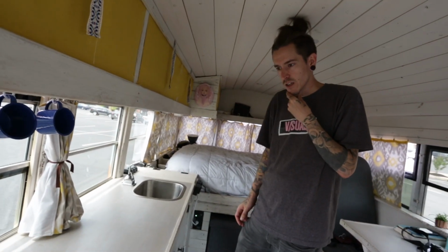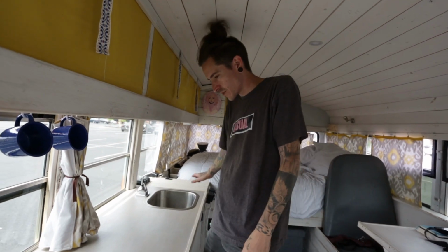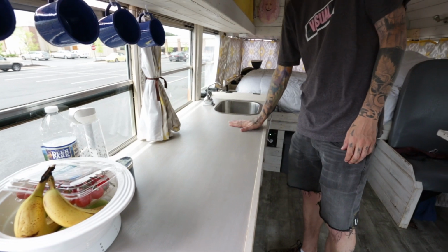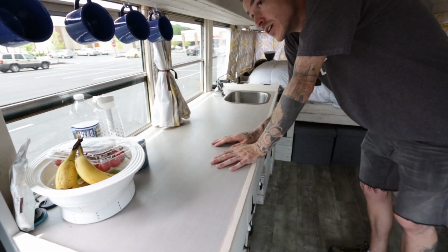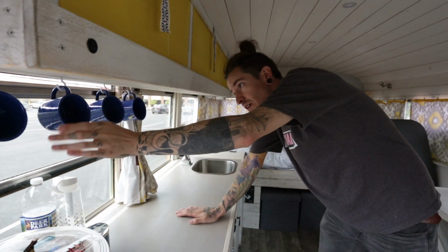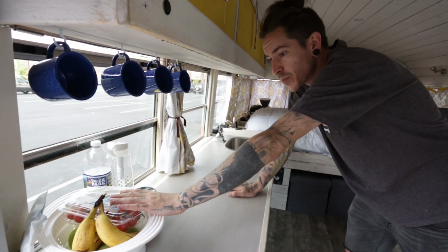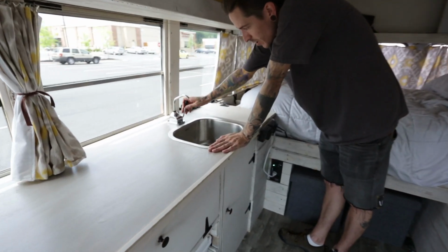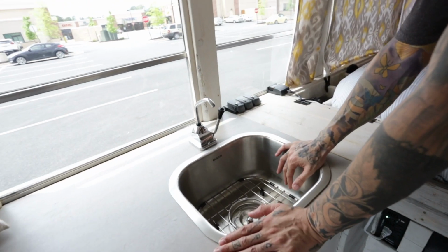So the kitchenette we just built out of a sheet of plywood and coated it with a couple coats of lacquer for waterproof and cleaning purposes. We have this light switch that runs to our batteries and our cups, a little fruit basket that also works as a strainer. We have this sink with a hand pump that pumps from the water below.